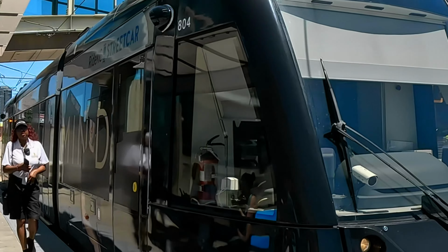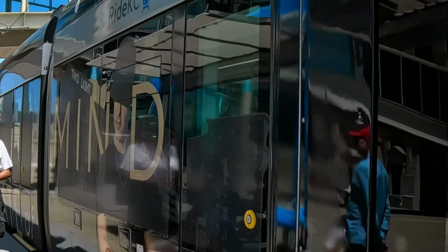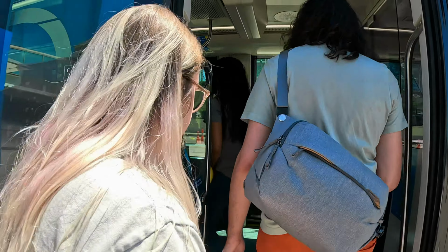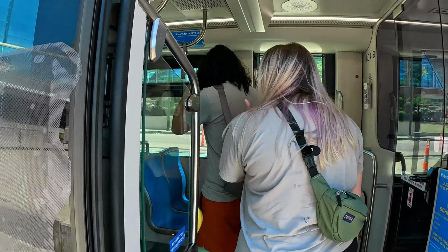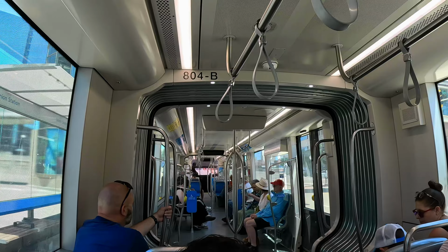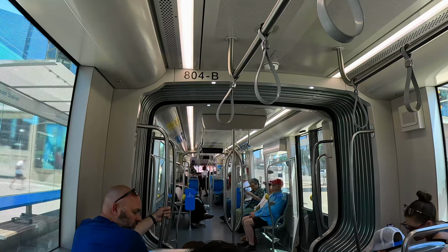The Kansas City streetcar opened in 2016 and currently runs a 2.2-mile route from Union Station to the River Market. It is free to ride, making it convenient to park and ride, as finding a parking space near City Market can be challenging. You can catch a streetcar every 10 to 15 minutes on the route.